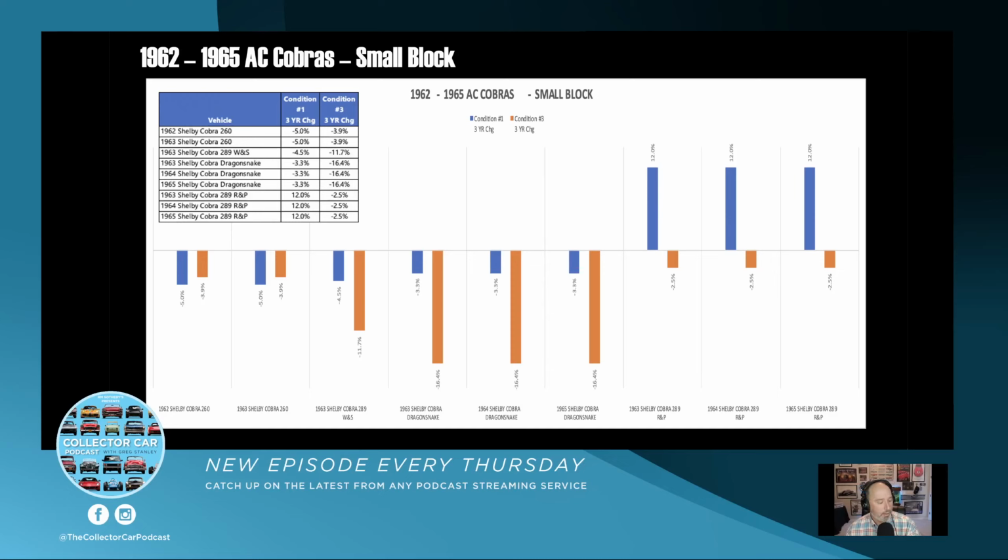Both 289 and 427 Shelby Cobras are the apogee of bare-boned sports racers, and demand is fierce for these cars. They are one of the few blue-chip collectible American cars, with eager buyers residing the world over, so provenance is vital. Luckily, Shelby's records are remarkably complete, and correct cars will be accurately documented.